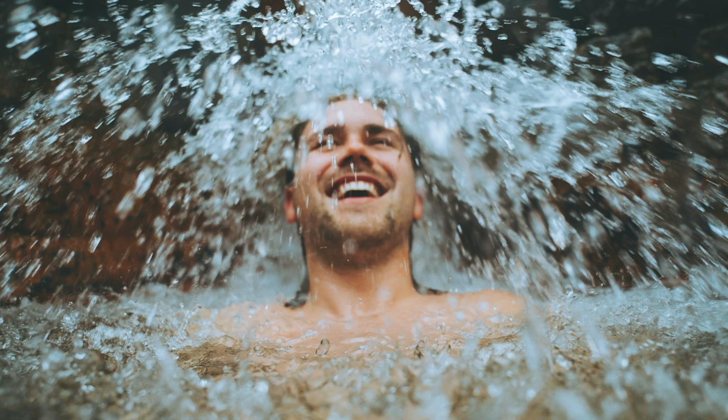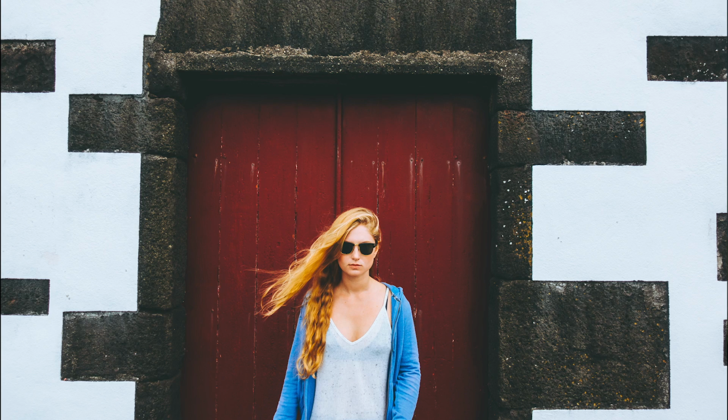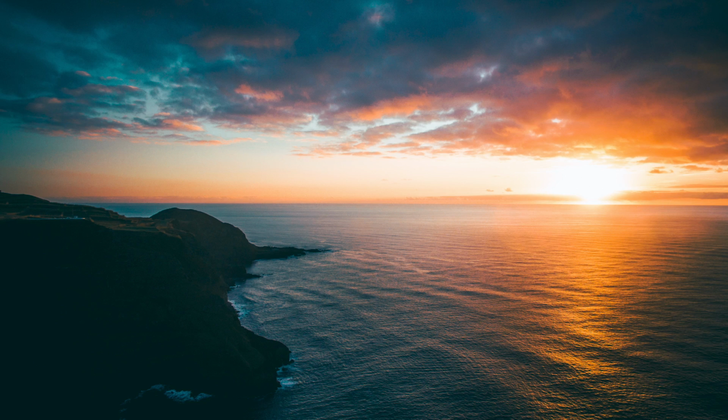You can go out and just shoot fun memories with your friends. So having one of these around is easier for everybody to pick up and capture more genuine moments. So yeah, the lifestyle around these cameras is awesome.